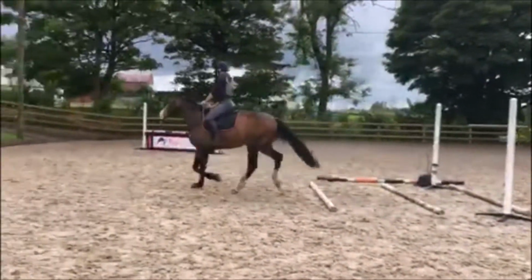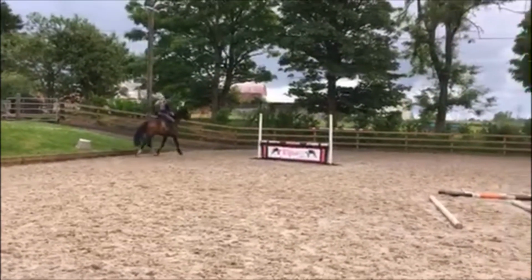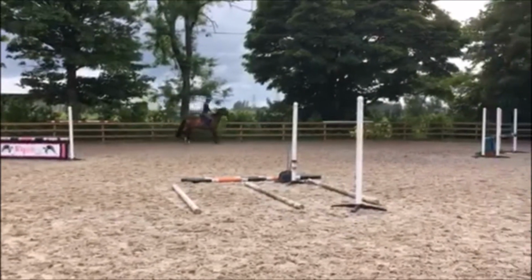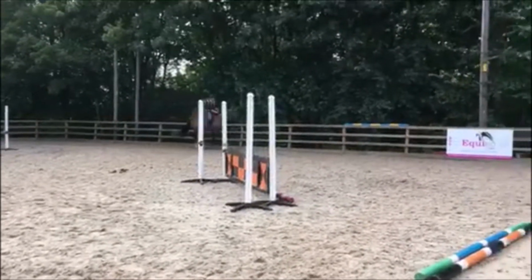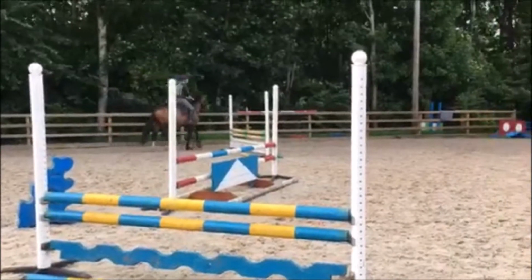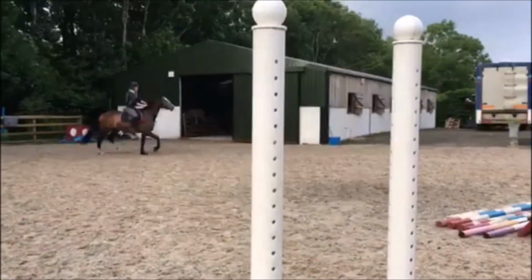So he's a 4-year-old that was in for breaking. This was actually his first time cantering. We were just meant to be going over poles, but just then he offered a canter, so I thought, well, he's feeling quite forward, so we'll ask for canter. So you see there is his first canter transition, nice and easy, and then just about here, he spooks at the echo sign. He's never spooked it before, but it's fine, didn't bother too much about that.